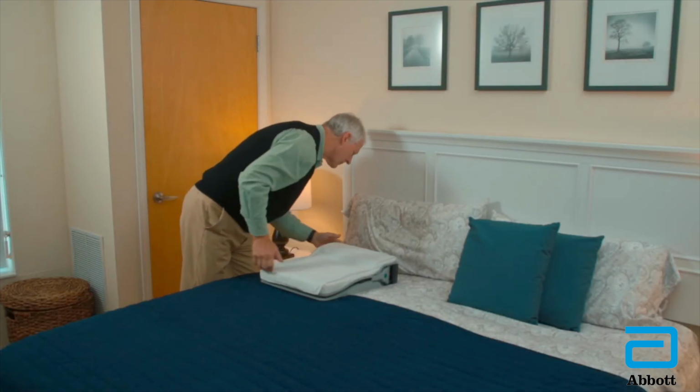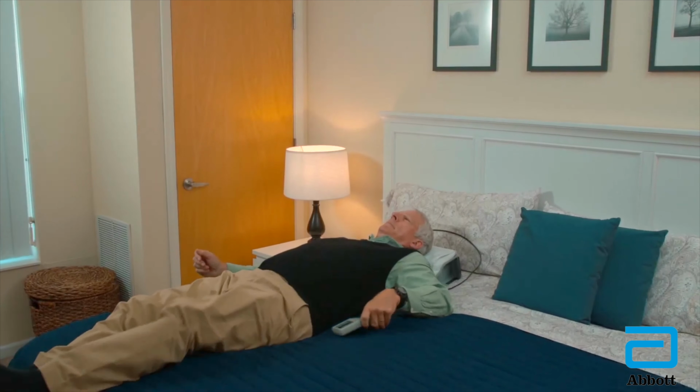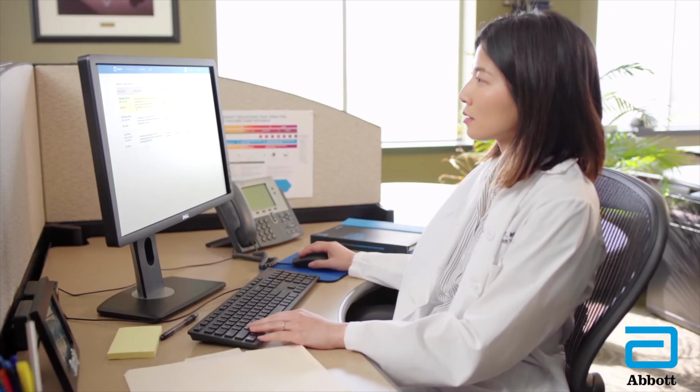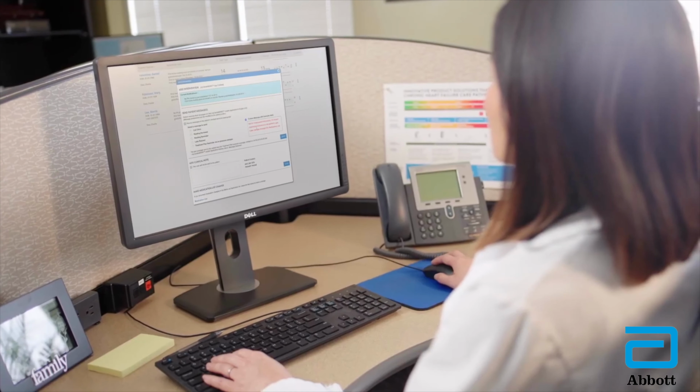Typically, patients have a pillow. They lay on the pillow, it automatically monitors the pressure in the lungs, transmits it to the software, and our clinic follows it. Well, I was in the hospital 6 times in 8 months. And we went from having a pacemaker put in to having the CardioMEMS.